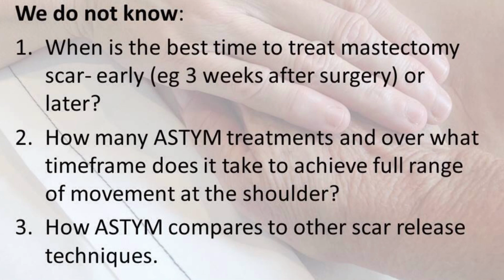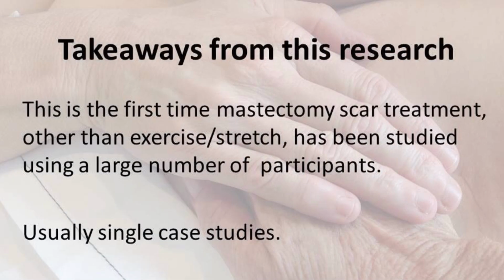There are several questions that we can ask after this research. When is the best time to treat mastectomy scar, either early or later? How many A-Stim treatments and over what time frame does it take to achieve full range of movement of the shoulder? And how does A-Stim compare to other scar release techniques?